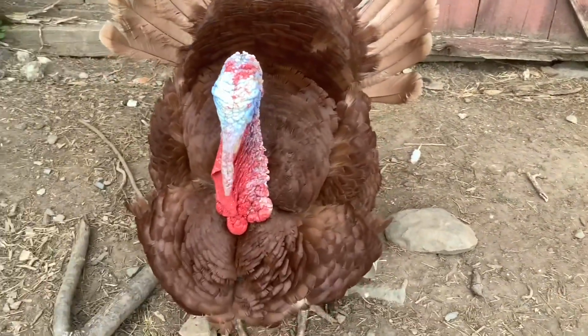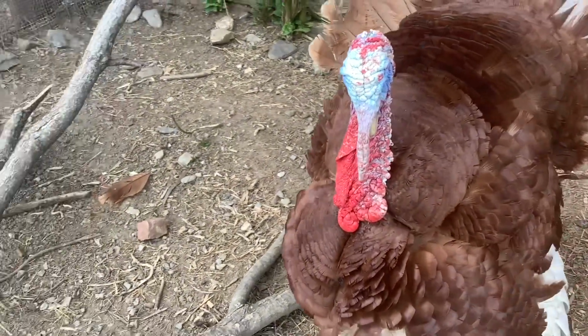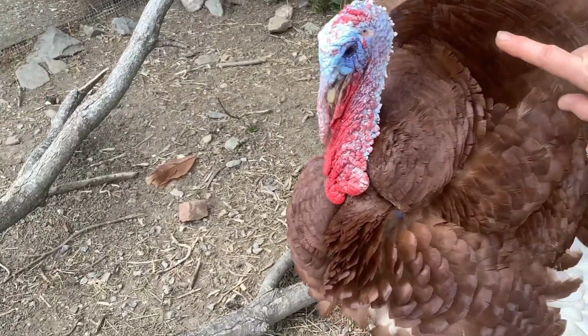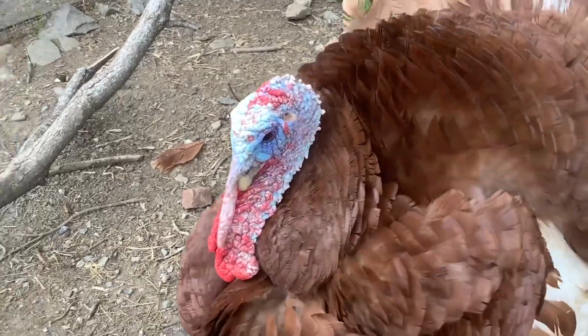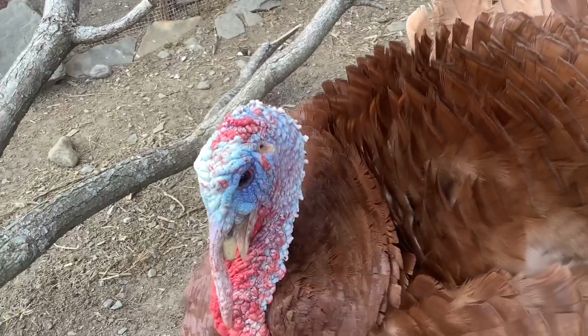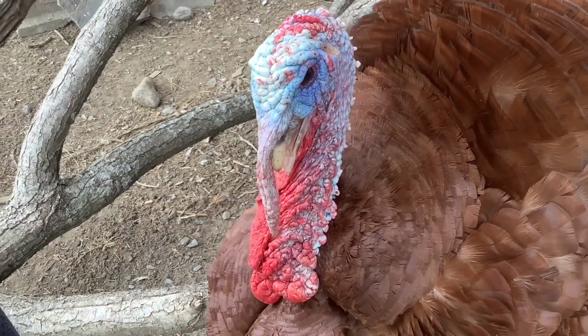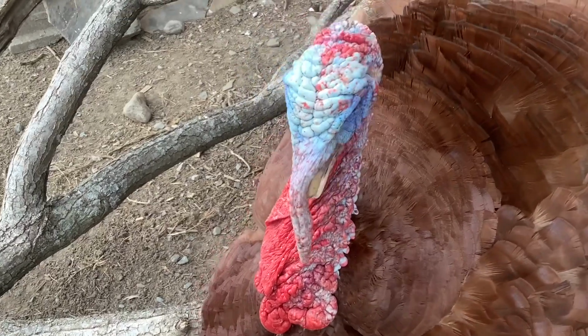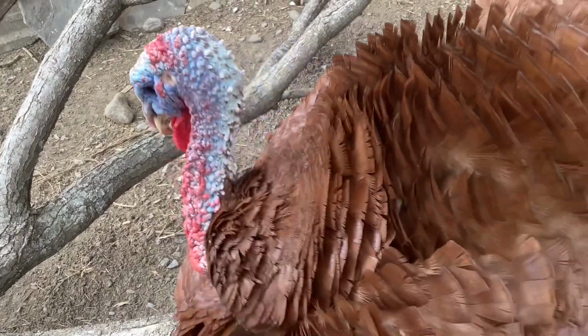And if you notice, turkeys have some really cool features. In addition to the beak, just like the chickens, the turkeys have this flap of skin over their bill, their beak, and it's called a snood. I love that word, snood. But it's not the only cool thing they have going on. All of those little red and blue bumps on their head, those are called caruncles. And they will get redder and change color depending on the mood of the turkey.